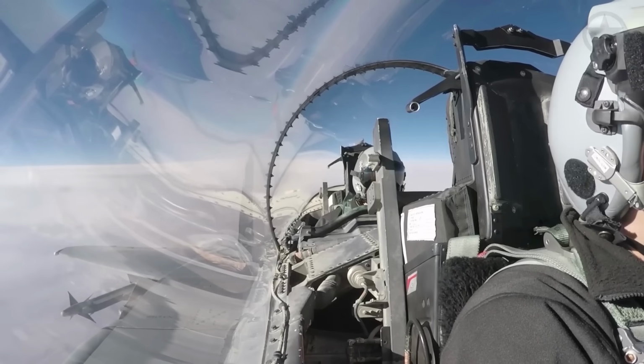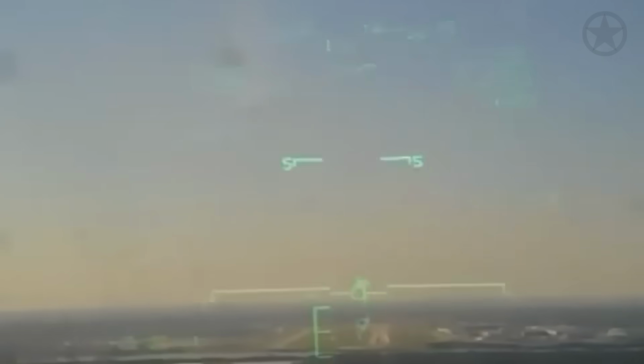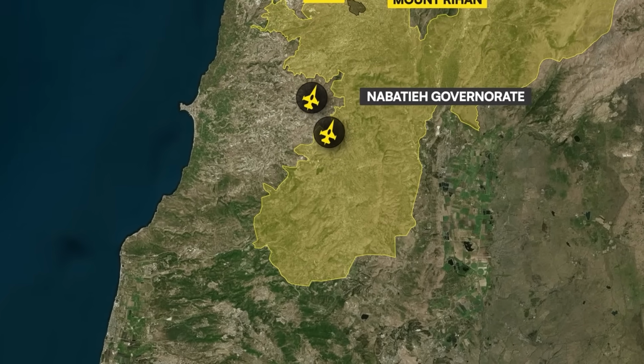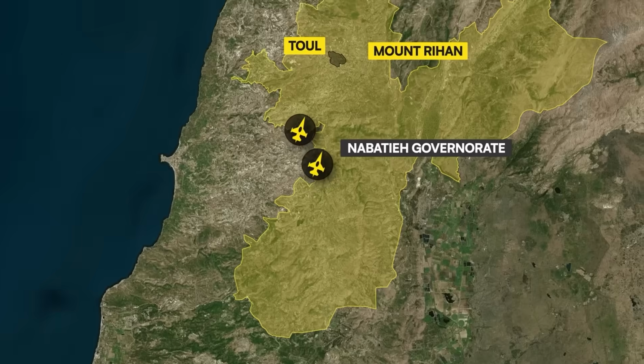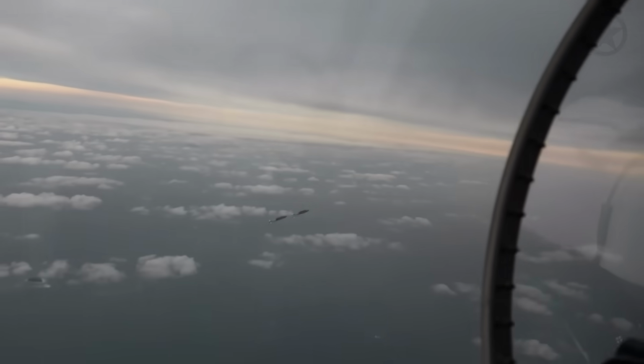When the lead Wizzo designates Tool, it instantly shows as assigned on the wingman's display. If one aircraft has to abort its run, the system automatically reassigns targets to ensure that nothing is missed and nothing is hit twice. This deconfliction occurs faster than human reaction time, preventing wasted munitions from being deployed on already destroyed targets.